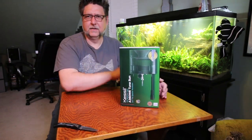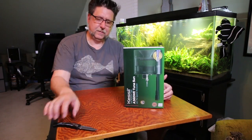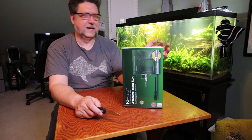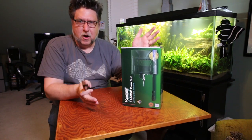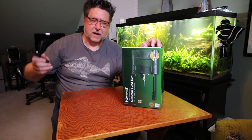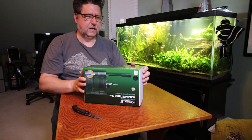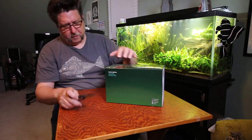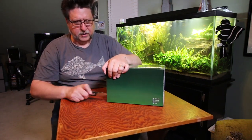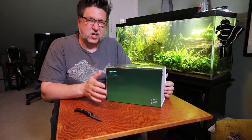And then there's that. Yes, that's right, folks. I drank the Kool-Aid. I bought a big Kessel light. So I know I'm long overdue on an update on the 200-gallon tank downstairs, the big tank. And a lot of people have wondered how things are doing, how the lights are working and stuff like that. The answer is the lights are working good.